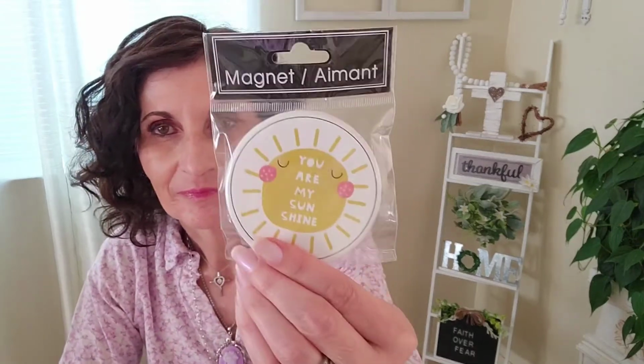The next thing I got is a magnet. Now this magnet I like because it reminds me of my son. When he was little, we used to homeschool, and I would sing this song to him all the time. You are my sunshine. That's cute. I'm liking that.